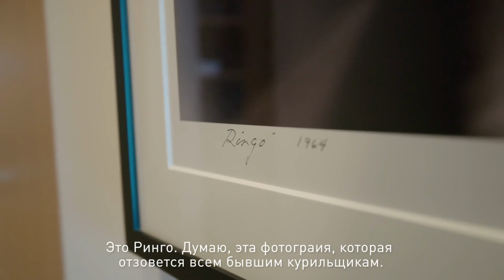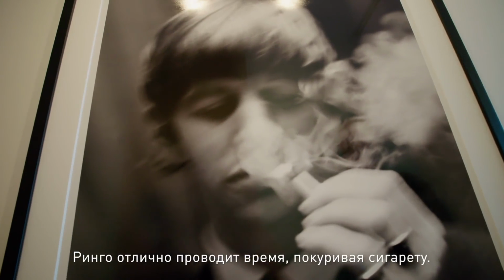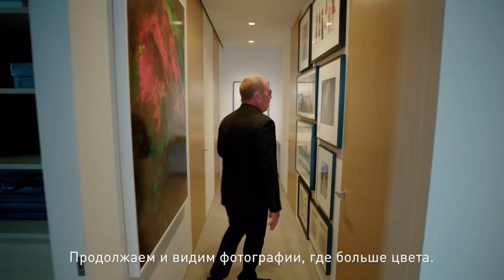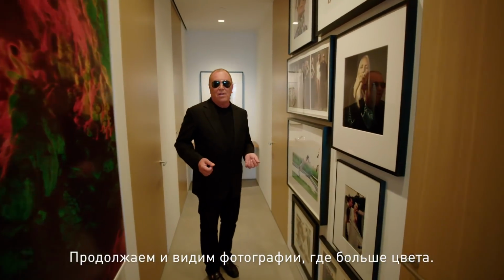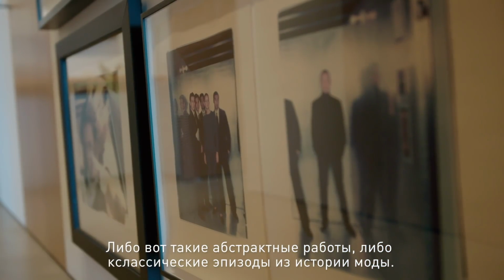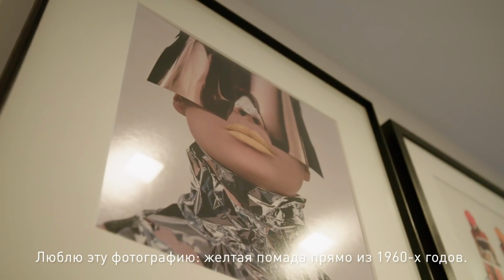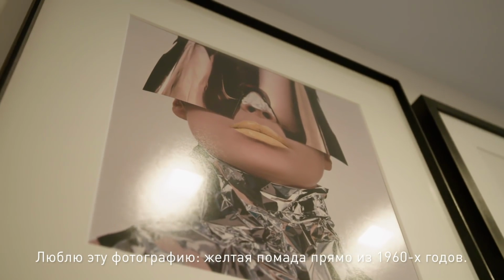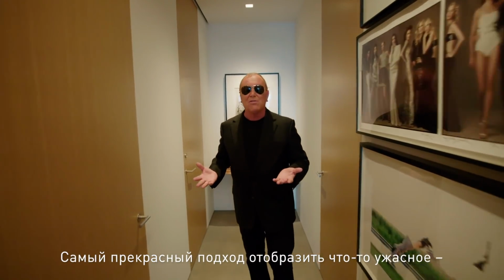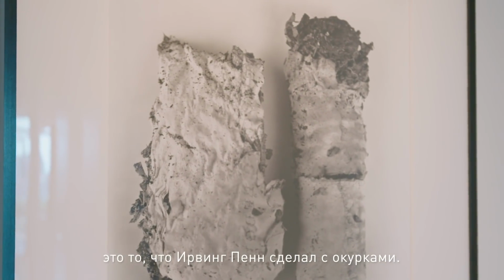This one of Ringo is sort of, I think for every ex-smoker, this is the picture. I mean, Ringo's having a good time smoking his cigarette here. And then we continue up and we start to look at all of the things that have more color to them, whether it's things that really are more abstract here in color, and then some really classic fashion moments. And then I love this photograph, this one. I mean, yellow lipstick, it's so 60s. And then, of course, I guess the smoking obsession continues at the end of the hall. The most beautiful approach to looking at something that's so awful is what Irving Penn did with cigarette butts.